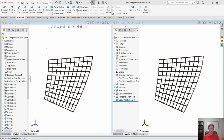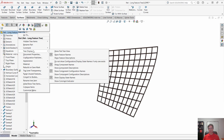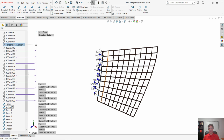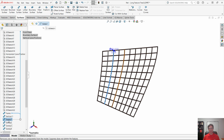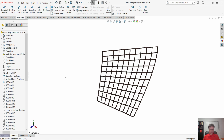Let's start by focusing on the model on the left, the one that has lots of sketches, lots of features. And actually, to reveal all the sketches, I'm going to take advantage of the flat tree view. So I hope you guys know, if you go to the tree display, you can use the option show flat tree view. That will free the sketches that are being used in features. So you can see the sweep 1 is using this sketch, sweep 2 is using that sketch. It allows you to see even better the complexity of what we're trying to achieve here.